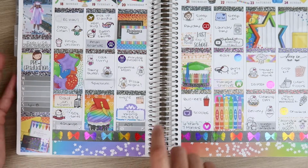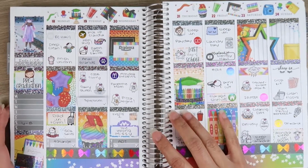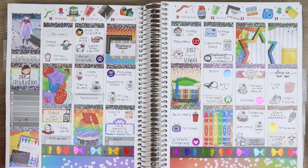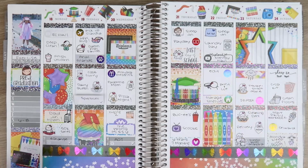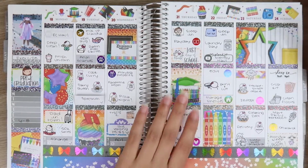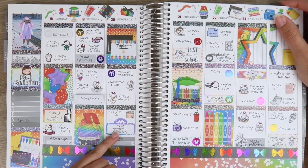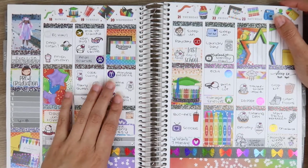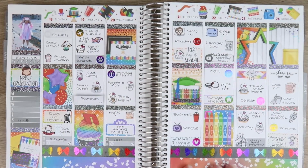If you have not seen this movie yet, it is on Netflix. It is hilarious. It is a comedy. It is vulgar, so if you don't like talking about sex and things like that, then you're not going to want to watch this movie. A lot of cussing, but it is hilarious. So I definitely recommend it if you don't mind those things, because oh my God, so funny.